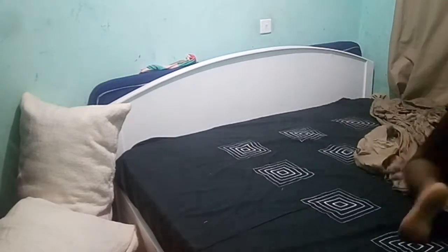Changing sheets on my bed is quite a workout. As you can see, I'm really struggling and I was really sweating. So I just want to try and fit this fitted sheet on this bed, and then later I'm going to put my pillows back and then add my duvet.